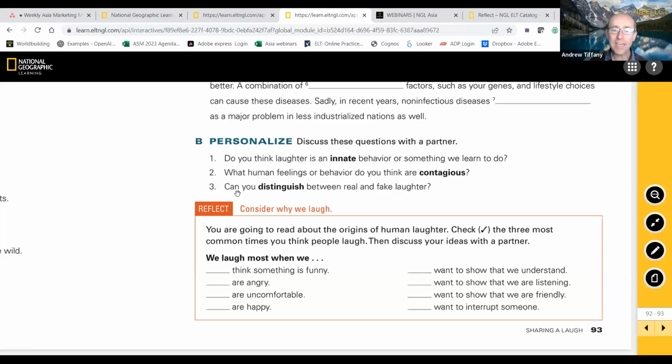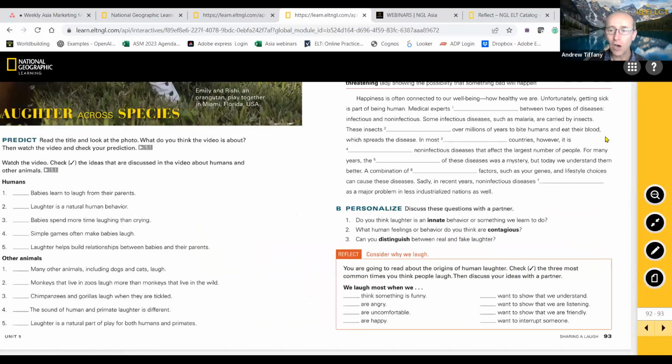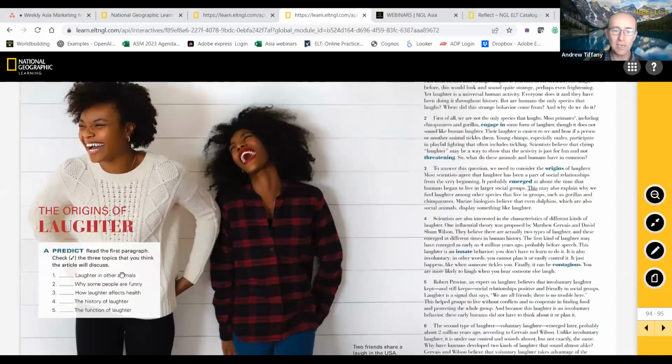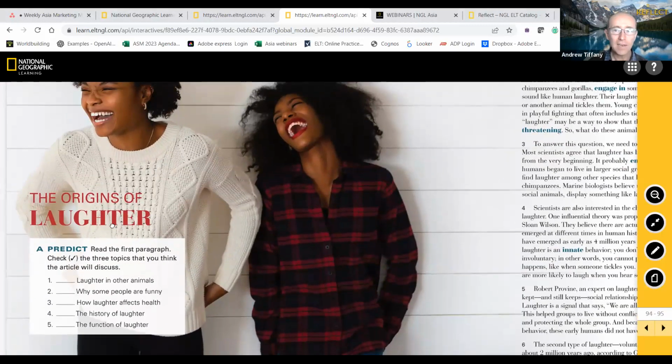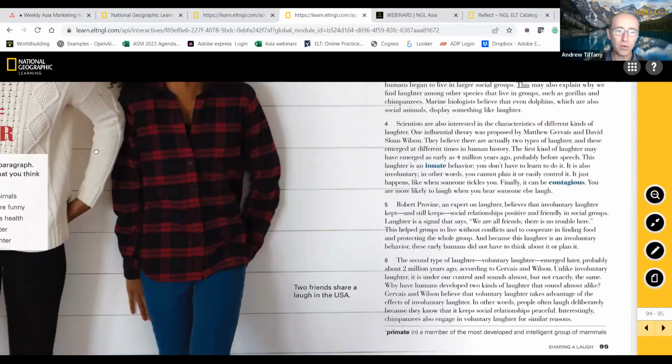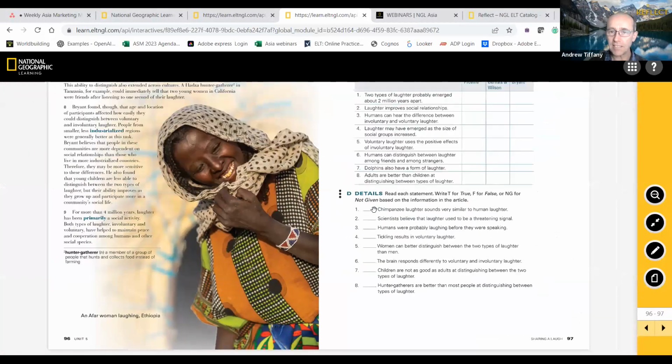Okay, now, number three, can you distinguish between real and fake laughter? So if I laugh and maybe I'm real or maybe I'm faking, can you tell the difference? Interesting, right? So we're going to do a little bit of reading on research into humor and laughter. And that's this one, The Origins of Laughter. It's a fairly long passage. We're not going to read all of it. And then we're going to do a couple of activities here.